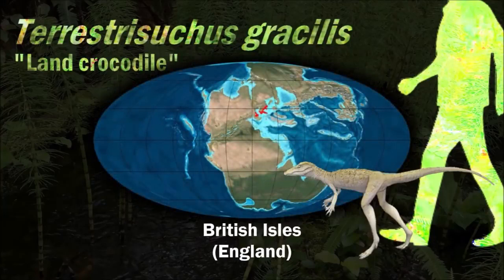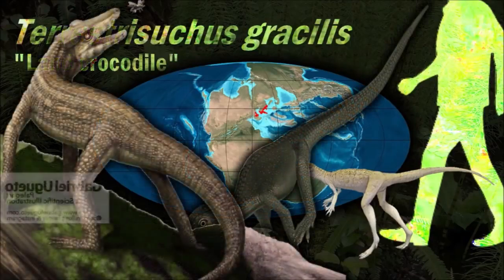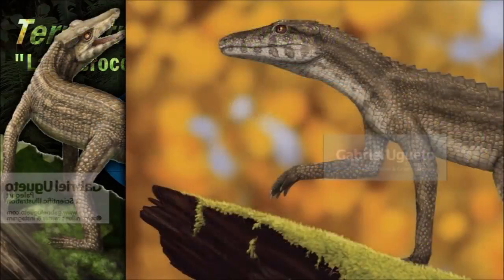Such as Terrestrisuchus, the legs were positioned directly beneath the body. Fossil evidence also shows that they were digitigrade, supporting their weight on only their fingers.